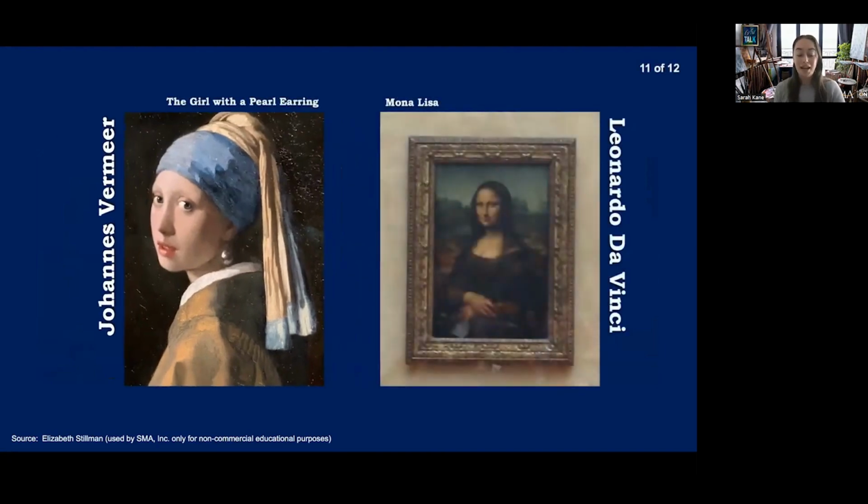And finally, here's a side-by-side of 2 very famous female portraits in art. The Girl with a Pearl Earring is sometimes referred to as the Dutch Mona Lisa, but they're actually quite different in style and form. But that is to say that they're the most praised and some of the most famous portraits throughout history.